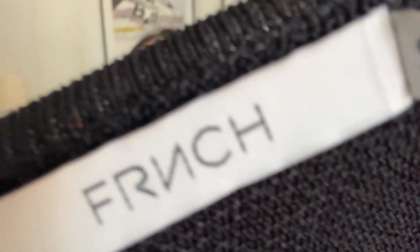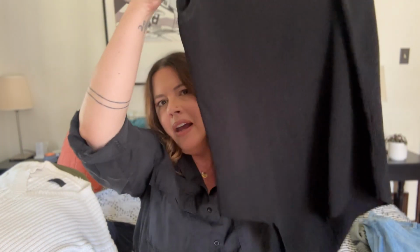This is another piece that felt really nice. I had not ever heard of the brand, so I Googled it just because of the quality that I felt. And sure enough, it's a pretty decent brand. I think it's maybe sold at Revolve. The company is called French, F-R-N-C-H. It's a size small medium, and it's this gorgeous ponte knit sweater bodysuit with a V-neck and a V-back. It's a full back bodysuit.